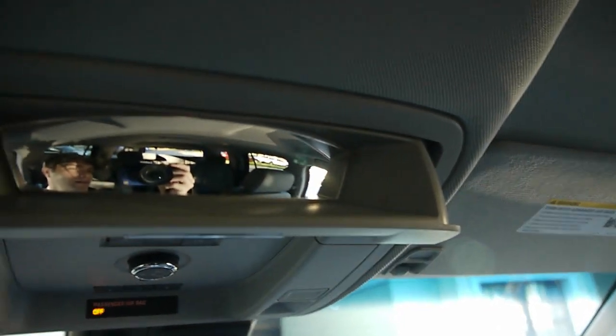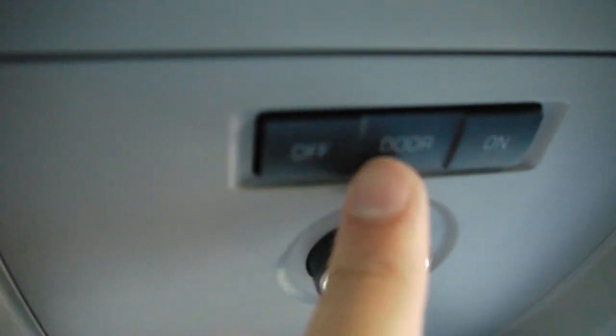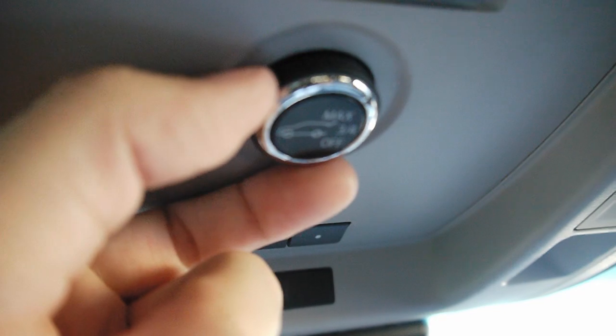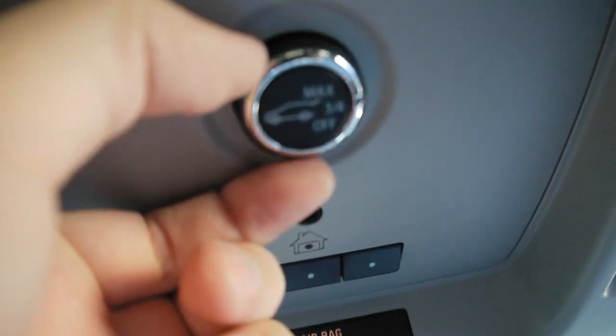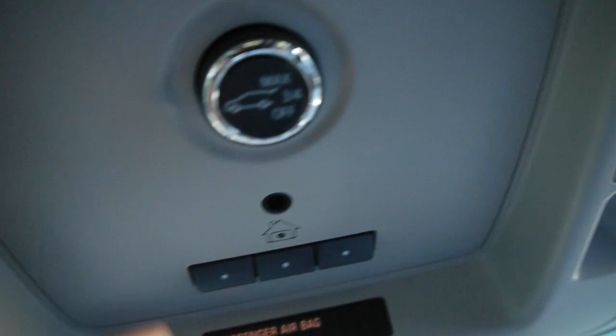And another good thing, obviously, because it is a 7-seater, a proper 7-seater, you've got your mirror there to keep your eye on everyone. You can see me there. Sunglasses, your light functions there, so if you want it on for your doors or off. And this is for your rear tailgate, it's an electric rear tailgate, so you can have it opening fully, opening halfway or off. Don't know why it does that.